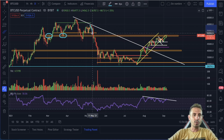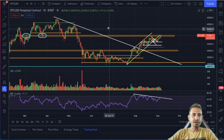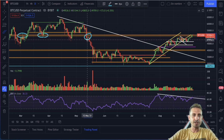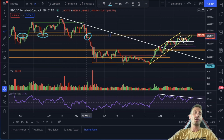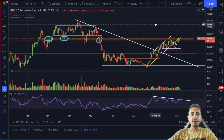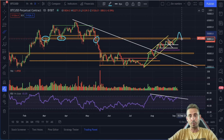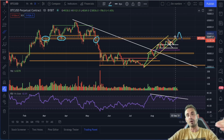But as soon as we fell below this level, as you can see, we do have a couple of green candles here. There's a doji candle here just getting major resistance just below the $51,000. So that means if we do break this level successfully with volume, it is going to turn into a major support. I don't see the Bitcoin price, if we successfully break it, coming below this level.